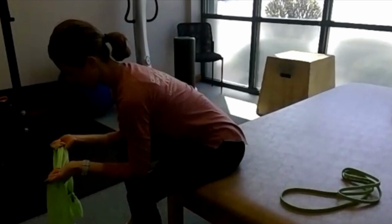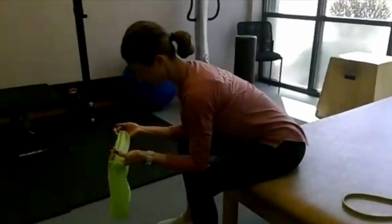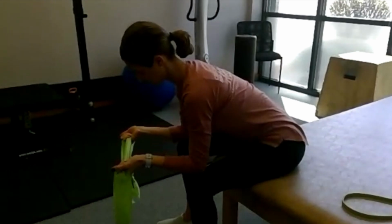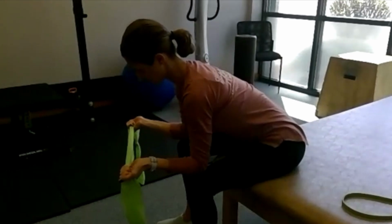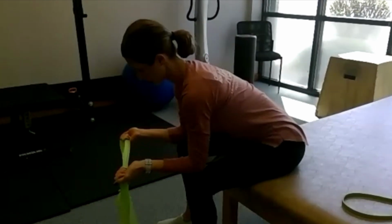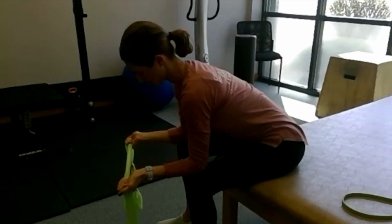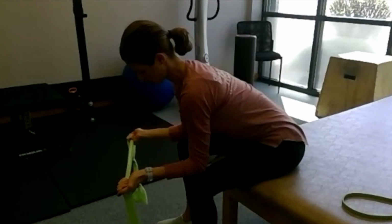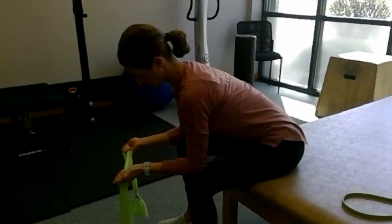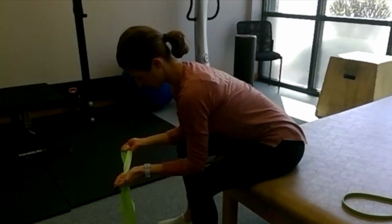So when you put that band in your hands, Michelle is going to pull apart with that band, leaving the elbows on the knees and then pulling side to side with each arm. Then again, great shoulder workout. It helps stabilize the shoulder blade, like we talked about earlier. We want to keep that shoulder blade stable.